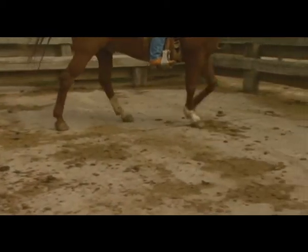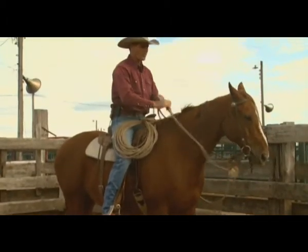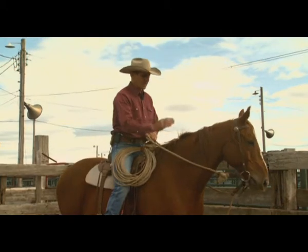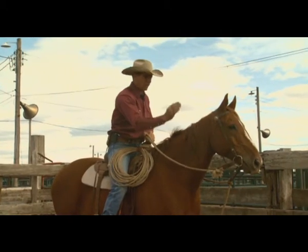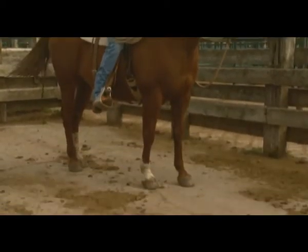So when I ask him to stop, I'll make sure his body's straight. I just stop him straight, let him get calm. And this is the main thing with the auction ring horse, is to have a calm, relaxed horse. Calm, relaxed horses make calm, relaxed cattle, make safe cowboys and cowgirls.